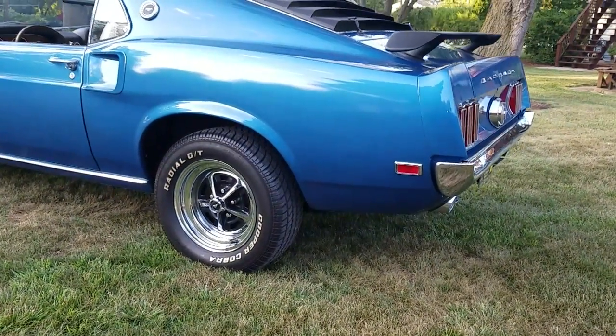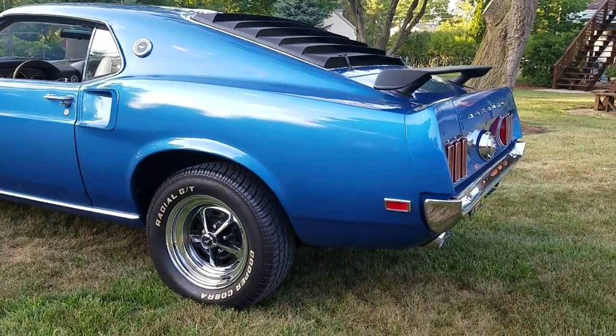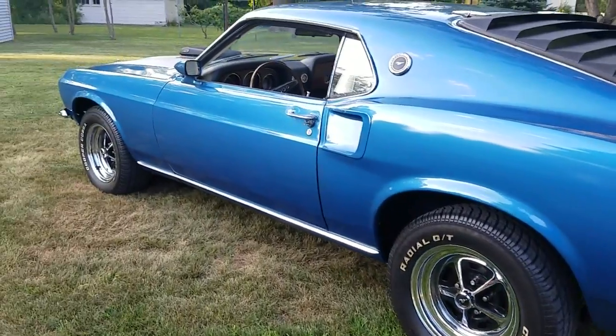Car might be burning a little rich. Hasn't been long since that motor was rebuilt. Probably that carb could stand to be dialed in.